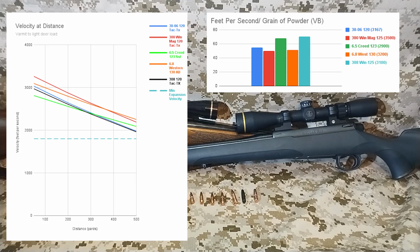It can still do what a lot of the other cartridges can, it just can't do it quite as efficiently, and with that ballistics coefficient not being the same as the 6.5 Creedmoor and the other cartridges, it doesn't retain that velocity or the energy quite the same at distance.